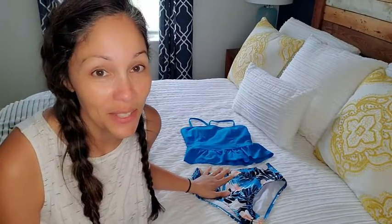Hey there, this is Christina with WTI, and I want to share with you this adorable bathing suit I got for my daughter.